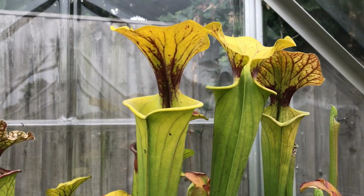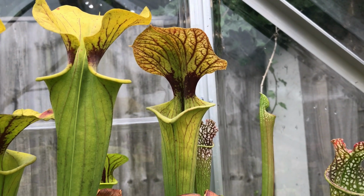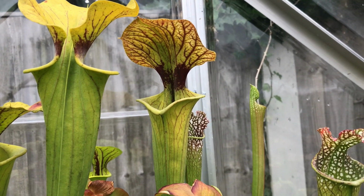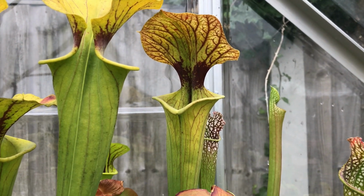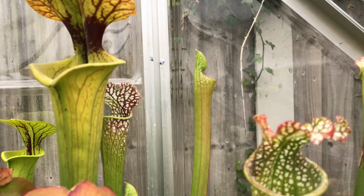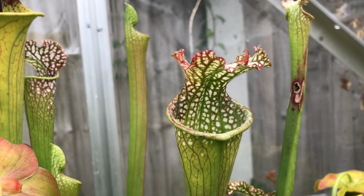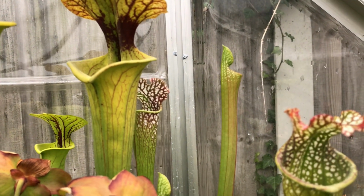So Adrian Slack Maximus here, and then my Brooks hybrids at the back, which have produced a really nice tall pitcher this year, just a single one, but it's really nice, really tall and really wide, especially the fan at the top. You can see a few Leucophila pitchers at the back that are opening up. This one here is the Tarnok. I do believe these two also belong to the Tarnok at the base there because it's in a big pot.